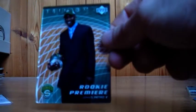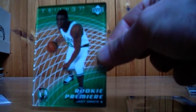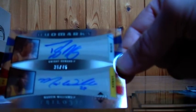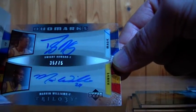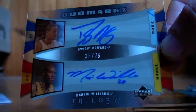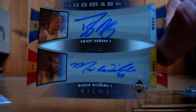I also got, for the rookie, Johan Petro also, Orien Greene and Brandon Bass. And the best card was this duo marks of Dwight Howard and Marvin Williams, number 35 of 75.